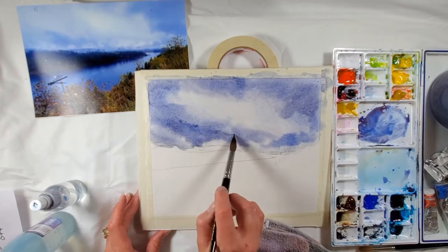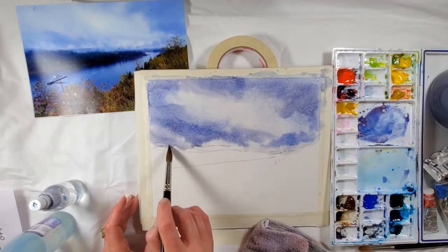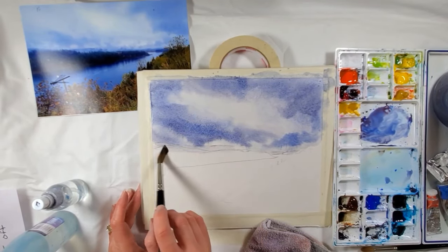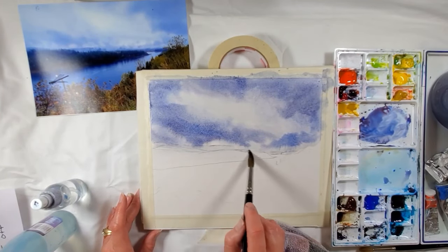This is a foggy scene, as you can tell. Now, before this dries here, I want to soften that into the land area right there.